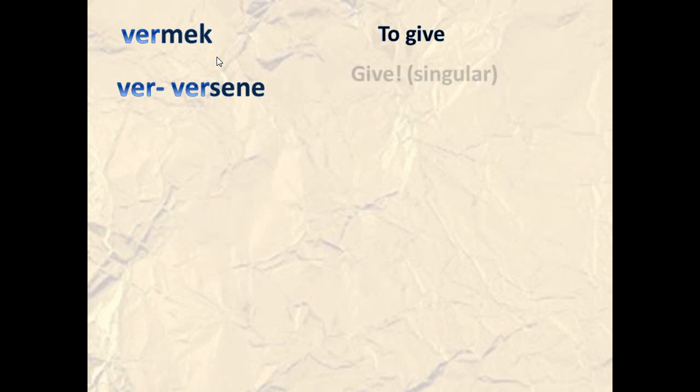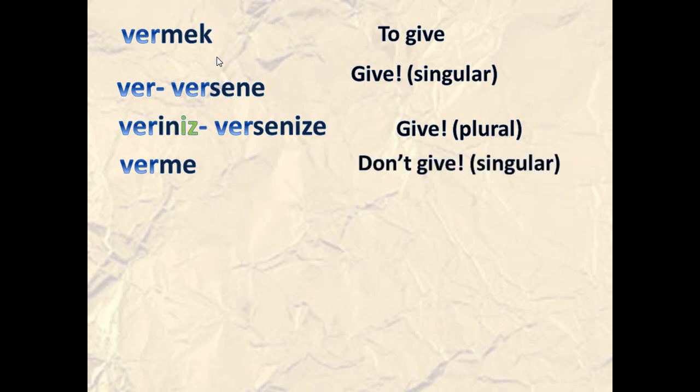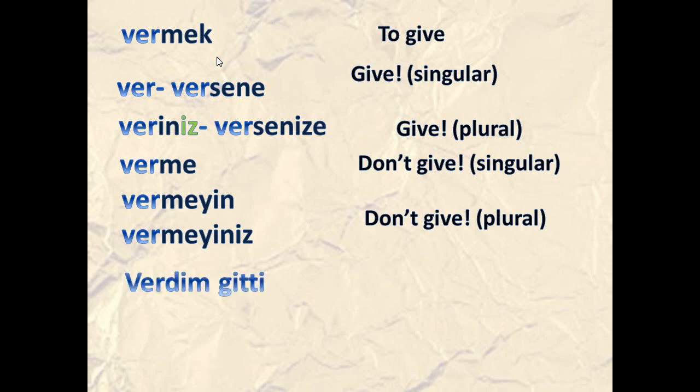Vermek. Vermek means to give. Ver. Versene is an imperative to give. Verin. Veriniz. Versenize. Again means give. Verme. Verme. Don't give. Vermeyin. Vermeyin. Or vermeyiniz. That means don't give for plural.